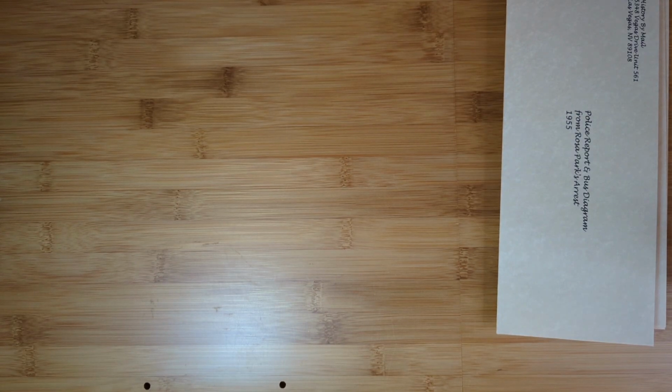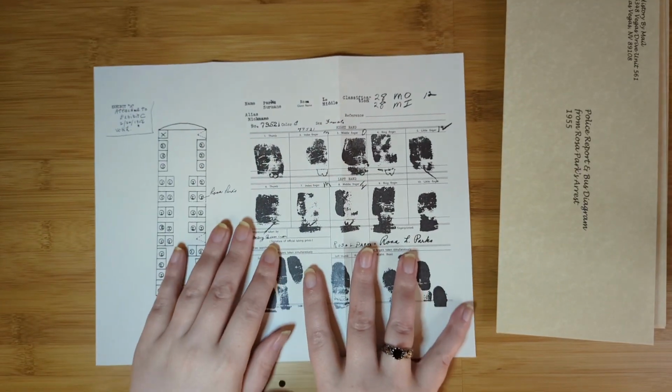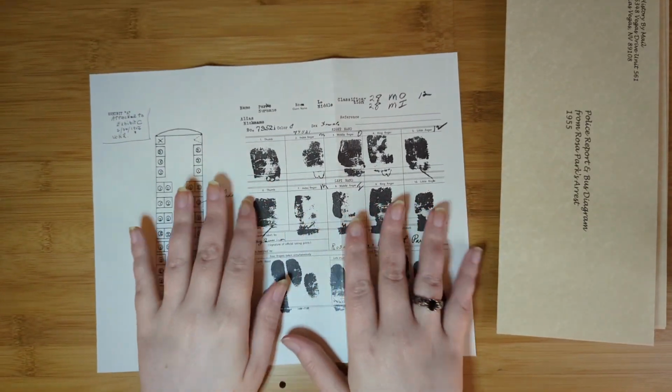And I don't know why I said true crime earlier. I just wanted to point that out because this obviously isn't a crime. It was back then, unfortunately. When you think about 1955, that was not that long ago. But you guys, we've got the coolest document on the back here. Well, if you ever wanted to know what Rosa Parks' fingerprints were like, here they are.